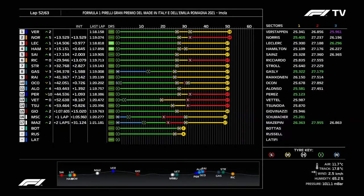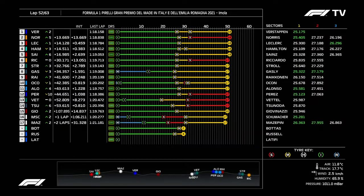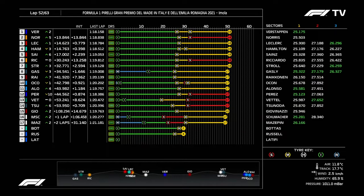Norris and Leclerc in DRS range. Hamilton has DRS as his wing opens wide, and you can see the difference that's making, but not making enough to get past Charles Leclerc on this occasion. Yeah, it's critical for Leclerc now to stay within DRS range, within 1 second of Norris. Otherwise, he's going to lose that place to the charging Hamilton.